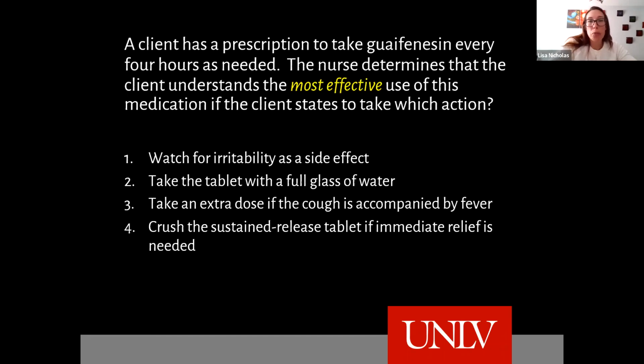Okay, a client has a prescription to take guaifenesin every 4 hours as needed. The nurse determines that the client understands the most effective use of this medication if the client states to take which action.